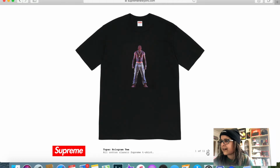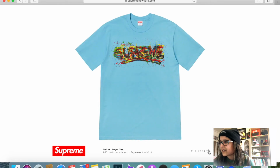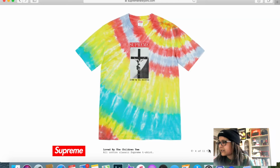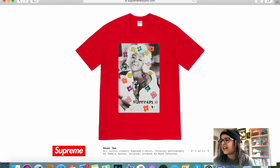And then we have the bling tee. That's all right. Then we're going back to school again with the paint logo tee. Oh, I can't stand it when they do religious stuff. No. This is nice. I just don't know whether I could wear Naomi Campbell on a t-shirt. It's a shame they didn't use someone like Aretha Franklin or something. Oh, now that would have been amazing. But I do like the artwork. I do like that artwork.